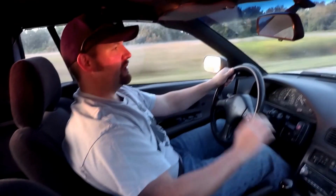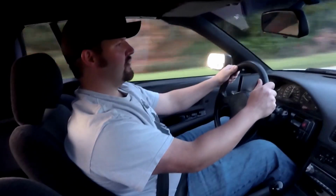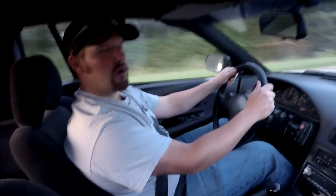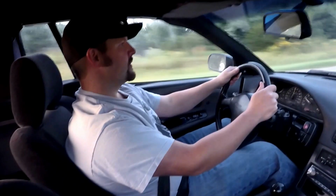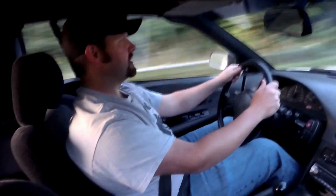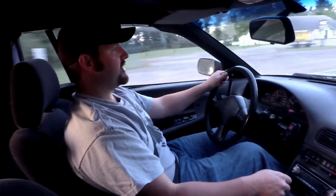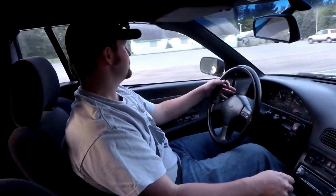As you can tell, it sounds pretty quiet. Factory exhaust, factory intake, so it's pretty corked up and muffled at the moment. So I'll readjust the camera. We'll do a quick pull so you can see for yourself. It's no slouch. It's certainly much faster than it used to be with the stock KA.